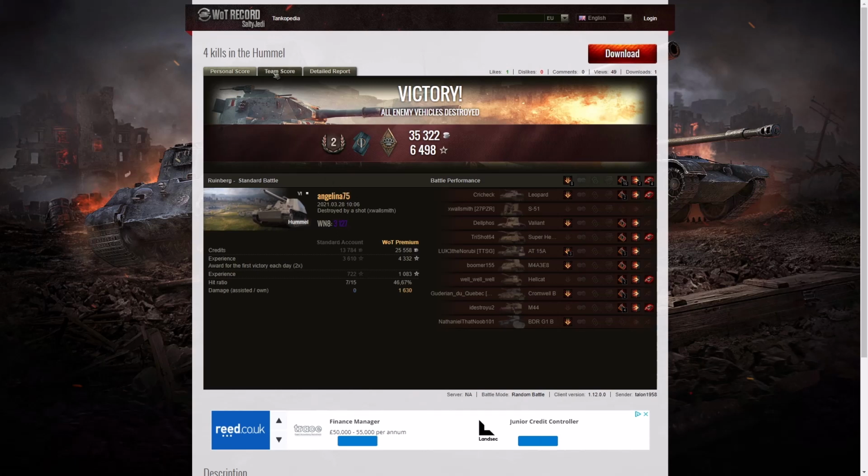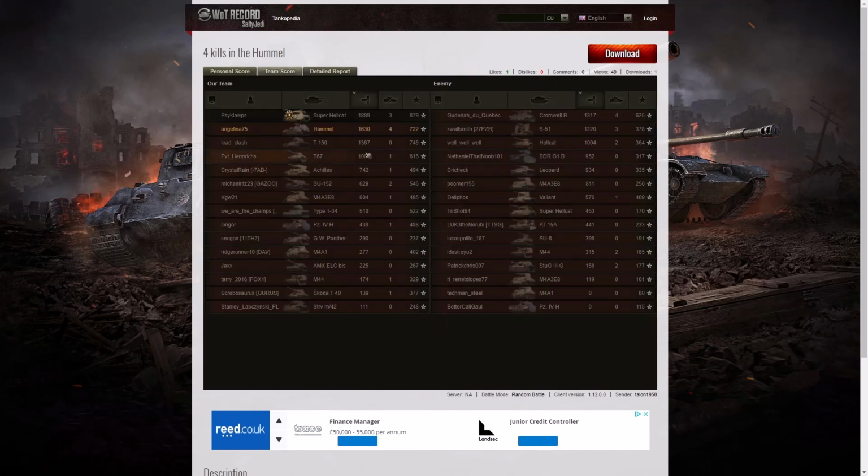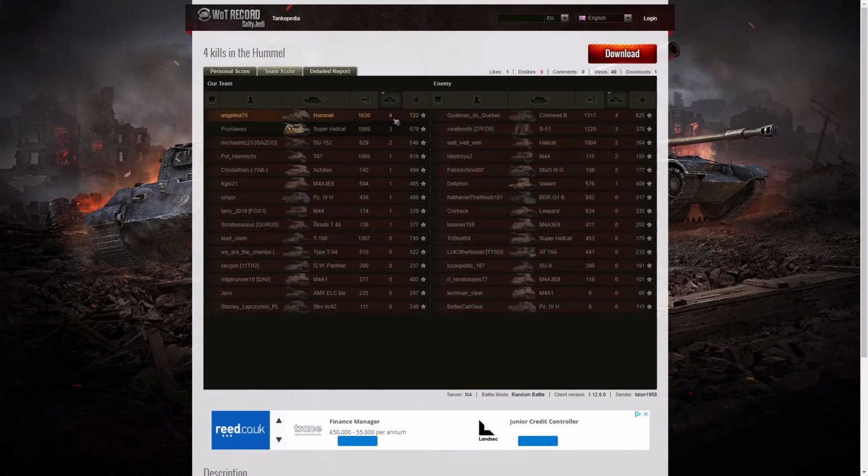And let's have a look at the team score and see where she comes. Well, in this one, she got the second highest damage. The Super Hellcat managed to get a Pascucci's and 1,889 hit points. Then Angelina managed to get 1,630, and the third highest damage was the T150 with 1,367. When it came to kills, though, it was shared between Angelina and the Cromwell B on the enemy team. Both had 4 kills apiece. 3 kills went to the Super Hellcat and also to the S51 on the enemy team.